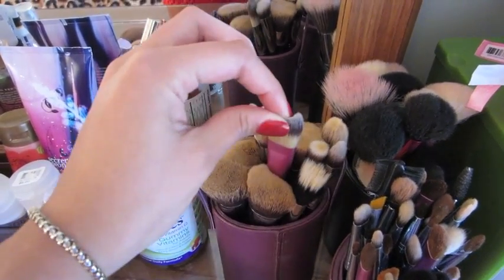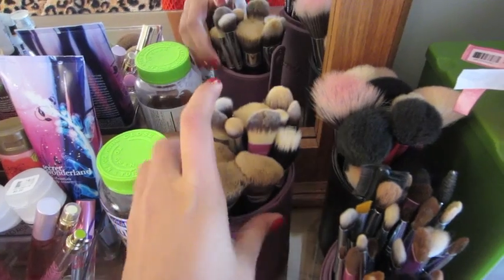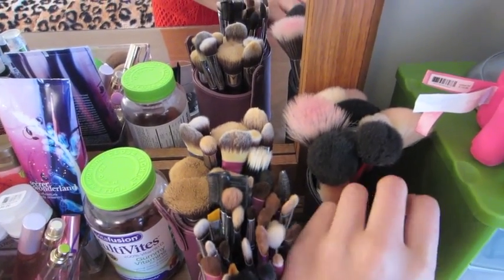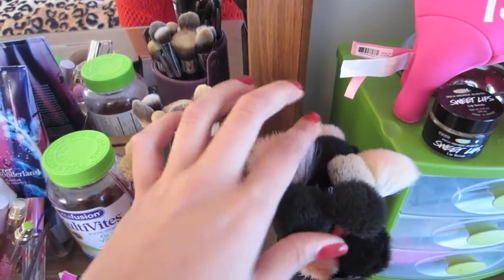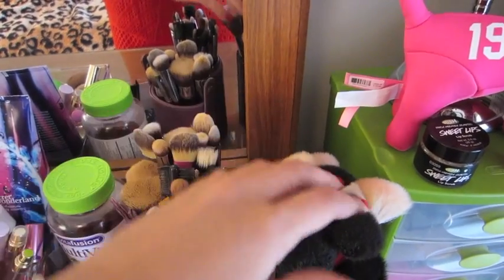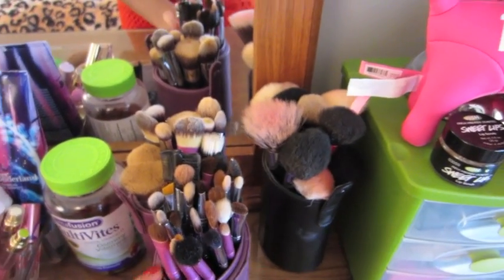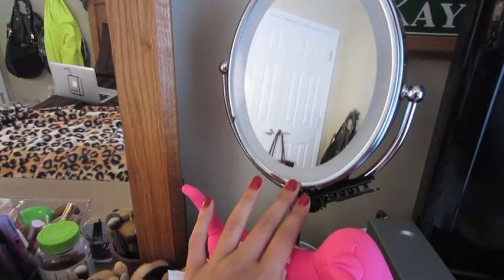I don't really use these brushes if they're dirty, so I use one brush if it's clean, and then I'll go ahead and wash them. So that's why I have so many. And this one here has a bunch of powder brushes for face powder. These are contour brushes, blush brushes, just anything that's a powder. That's what's in there.